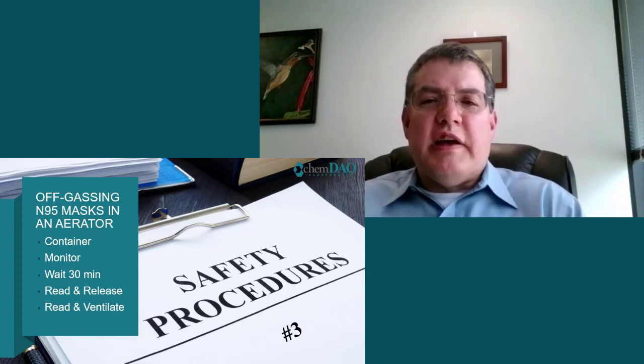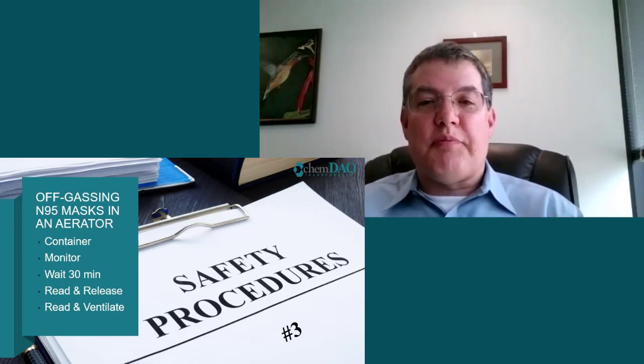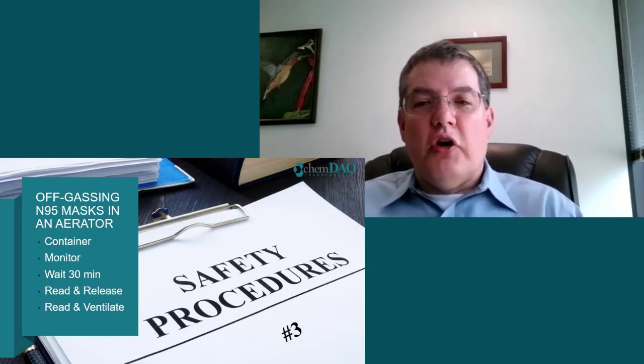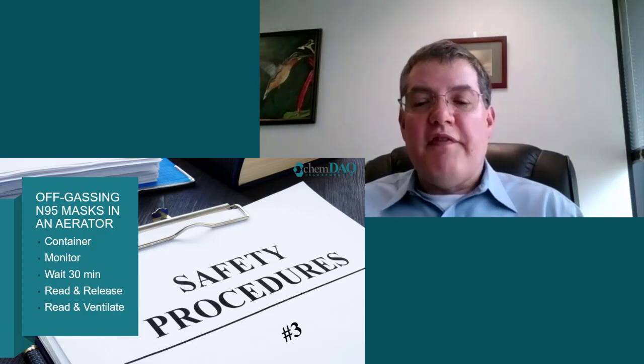An aerator is an approximately airtight container with a fan and a hydrogen peroxide absorber, so that the off-gassed hydrogen peroxide is captured rather than being released into the room air. If using the hood, then the challenge again is to know when the masks are sufficiently aerated, and the procedure we discussed on the last slide can be used. If using an aerator, then the following procedure can be used.